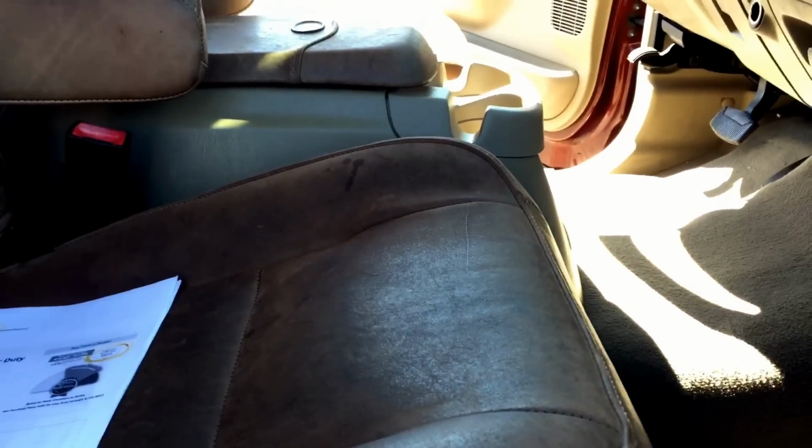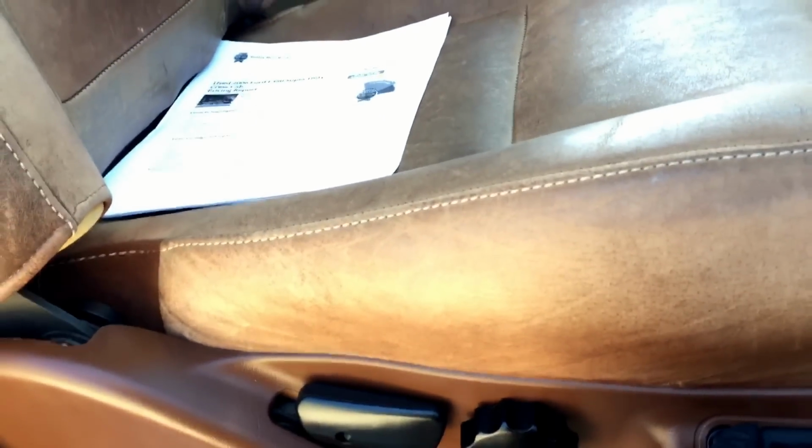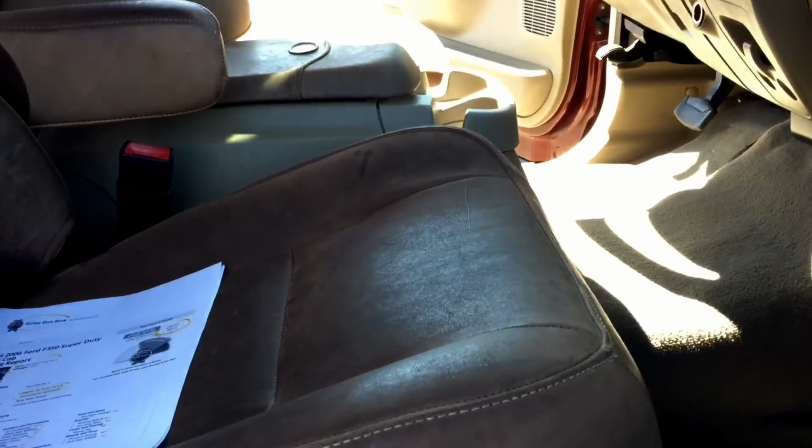Okay. Seats: back, forward, up, down, tilt up, tilt down. This seat up and down.